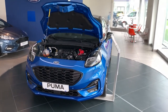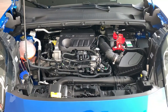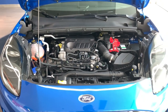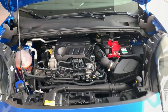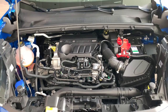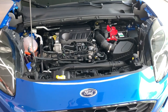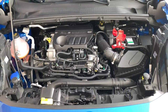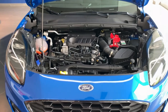All right, so what do we have here? We actually have three engines available right now. This is one of them. This is the mild hybrid one, 1 liter EcoBoost petrol, 125 horsepower. That's the middle one. You also have another mild hybrid with 155 horsepower, basically the same engine but with a stronger amount of power. And you also have the base trim. The base one has a 1 liter EcoBoost, just the petrol engine without the 48 volt electric system, and that one has also 125 horsepower.